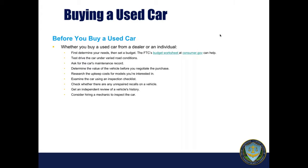You also want to research the upkeep costs for models you're interested in. You would think that a small, maybe Ford Escort would cost a lot less to maintain than maybe a 3-year-old Audi. You also want to examine the car using an inspection checklist. And you can find checklists in magazines, books, and on websites that deal with used cars. And I'll be talking a little bit more about the used car buyer's guide that the FTC issues. You can use that as a shopping checklist as well.